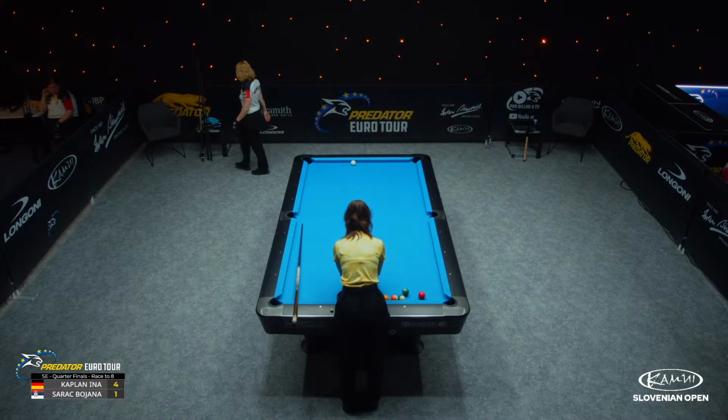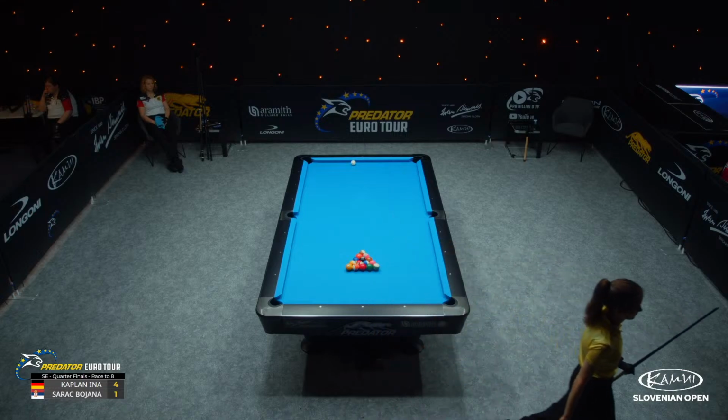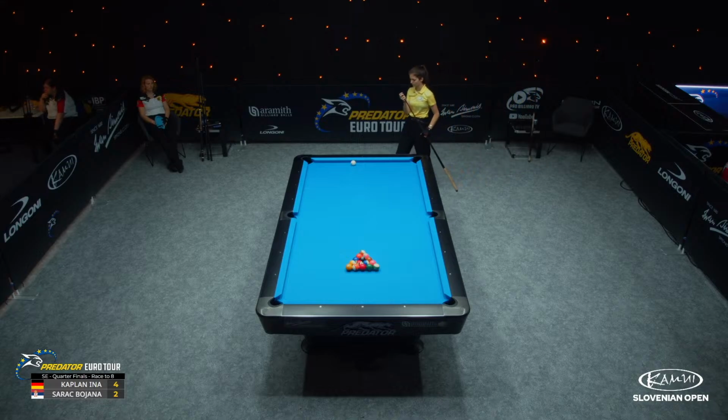I mean, she took a timeout, and I don't know what she did in the meantime, but I will say one thing: she definitely stopped the rot, because Ina was threatening to run away with the match at that point. So she closes the deficit. It's now 2-4. She gets 2 breaks. Important for her to try and pot one of the balls here after a break to keep the momentum going.